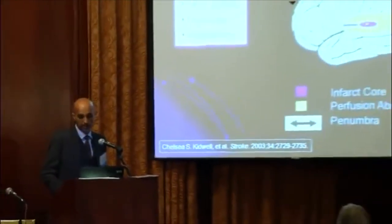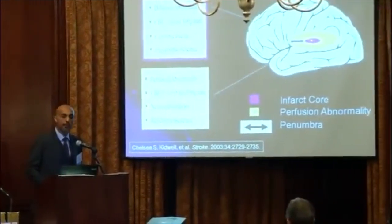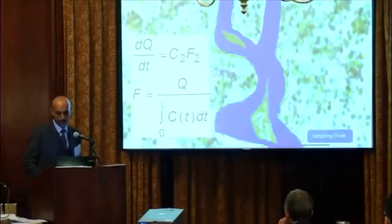Once again, going back to the idea of trying to identify tissue that is already progressed to core or dead brain, versus tissue that may be on its way to becoming core, but still has the potential opportunity for reversibility. How does perfusion imaging work?